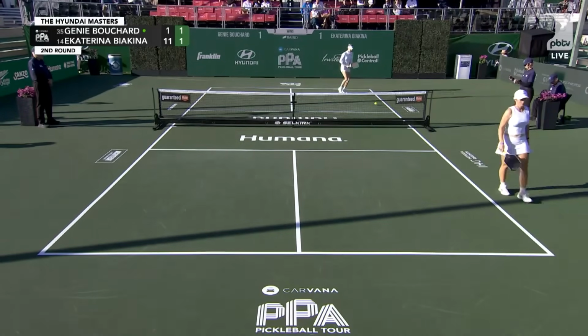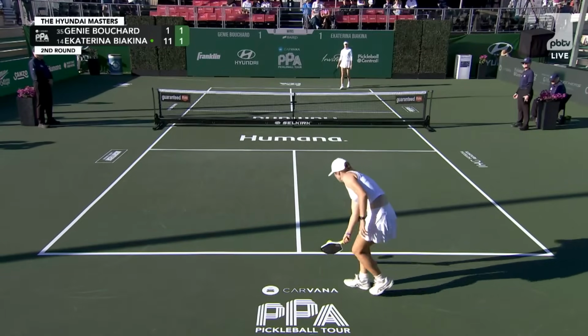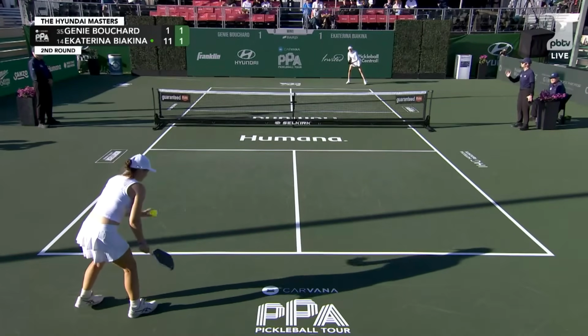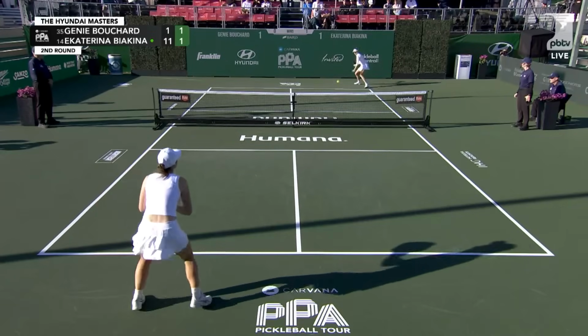Side out. But again, that's the footwork. Like that one, she overran, and then the ball was right on top of her. For just finding the movement. And again, I talked to her a lot yesterday, taking 25 years of tennis and molding it into pickleball.